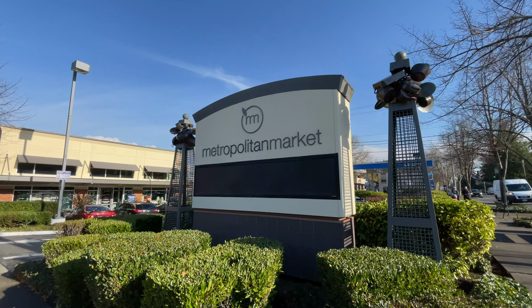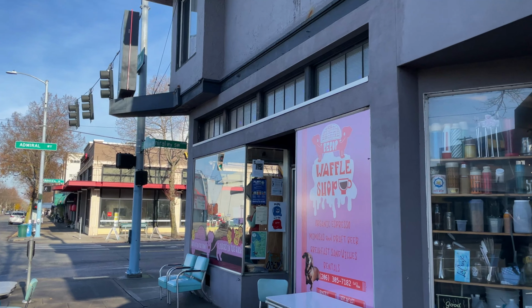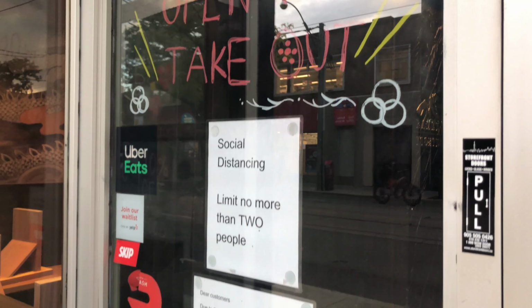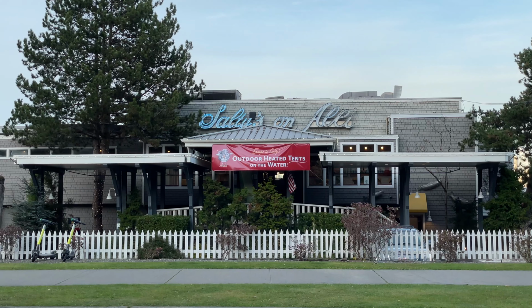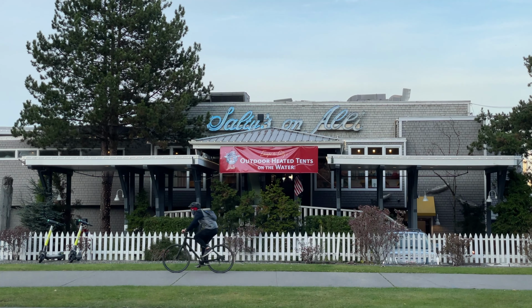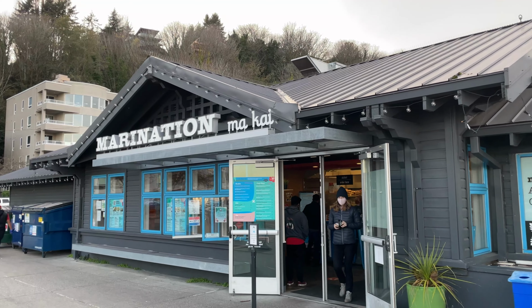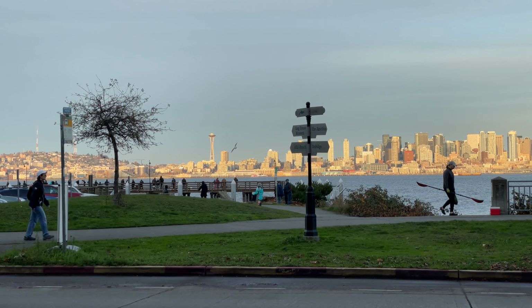You're within blocks of Metropolitan Market, great coffee shops like Admiral Bird, and the numerous bars and restaurants up and down California, many of which are offering takeout right now. Plus, it's just a quick bike ride to the foot ferry to downtown Seattle. While you're down there on the harbor, grab dinner on the deck at Salty's or enjoy some awesome outside dining and a fancy tropical cocktail at Marination's Mai Kai. You will never be bored living here in lovely North Admiral in West Seattle.